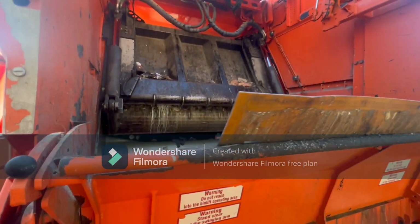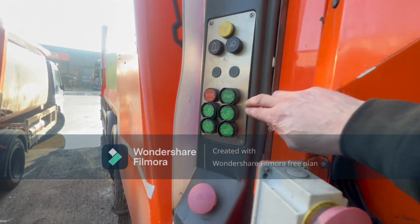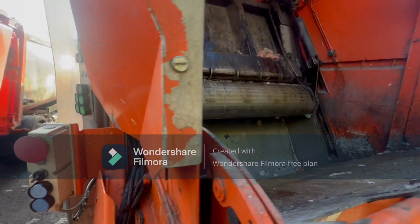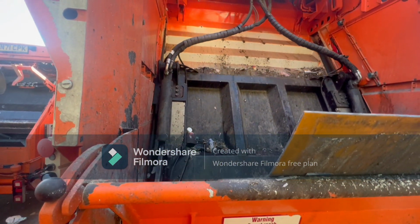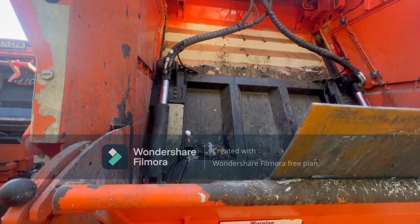Yeah, so basically, press the start button on this side, it all works. Press the start button on the other side, it's just beeping, it's not doing anything.